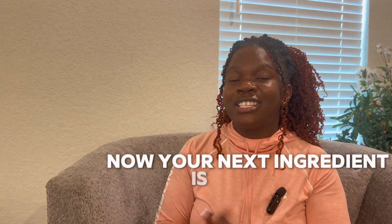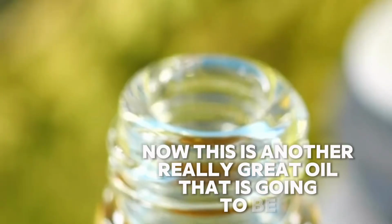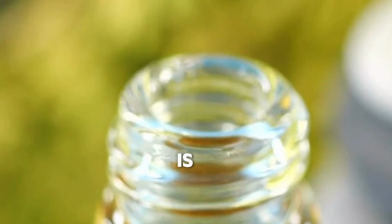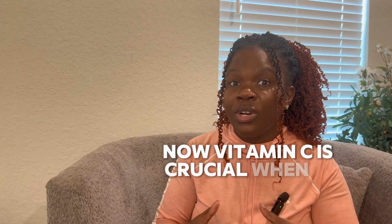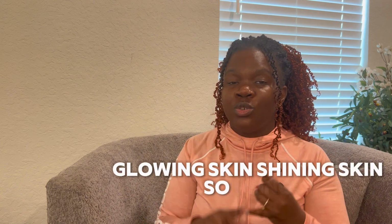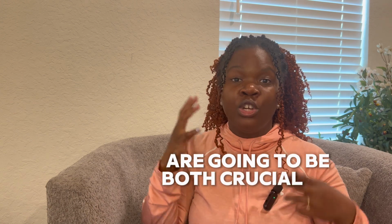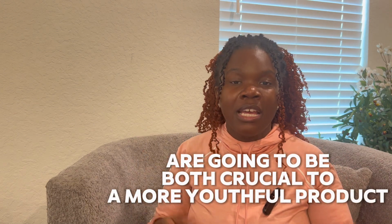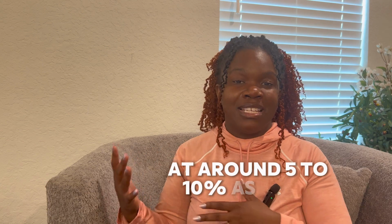Now, your next ingredient is going to be marula oil. This is another really great ingredient. It's going to be high in vitamin C and E. Vitamin C is crucial when it comes to a youthful glow, glowing skin, shining skin. So using ingredients that have vitamin C and vitamin A are both going to be crucial to a more youthful product. We're going to use this at a lower percentage, at around 5 to 10% as well.